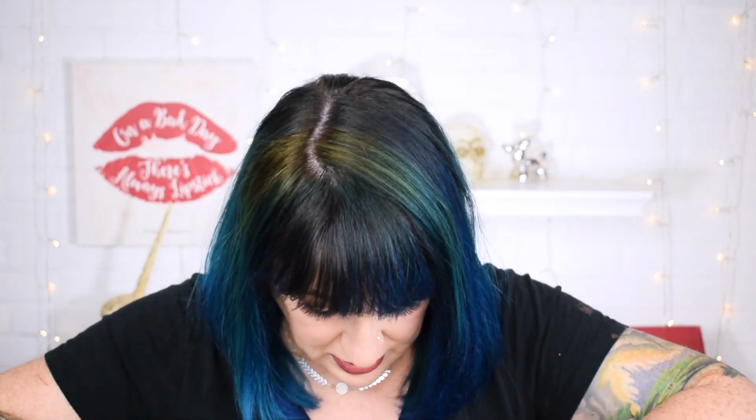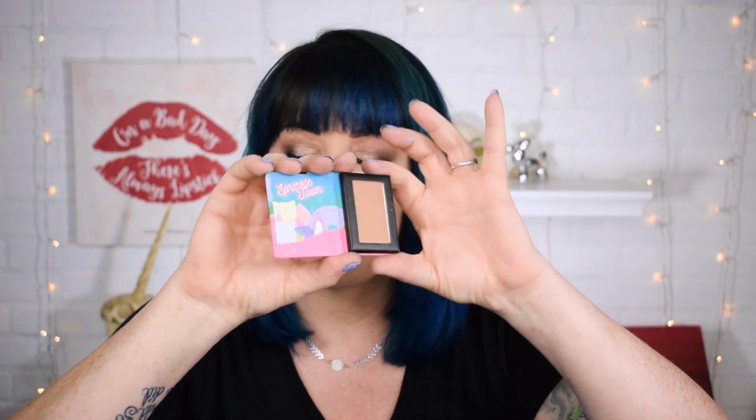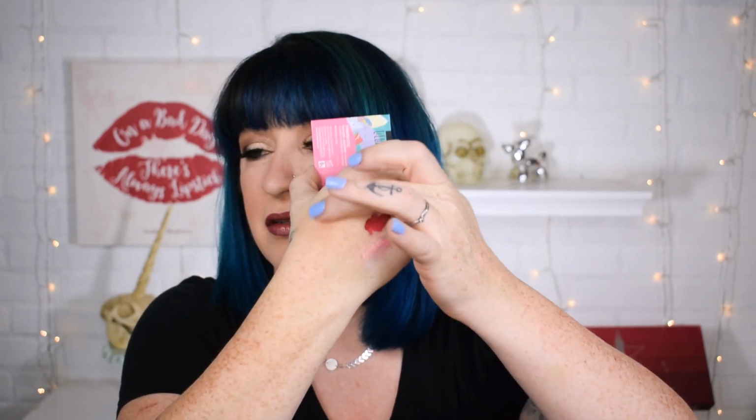Looks like it is another powder of some sort. It is a bronzer, highlighter. Cinnamon Spice highlighter. Very pretty. On me, that's probably gonna be a bronzer. I'm so pale. Oh, that's really pretty. It's very gold. Number five here is another lip cream.